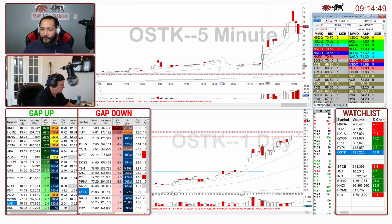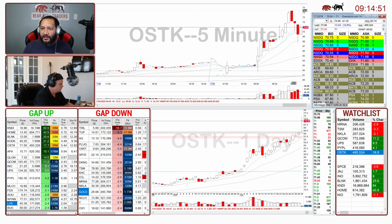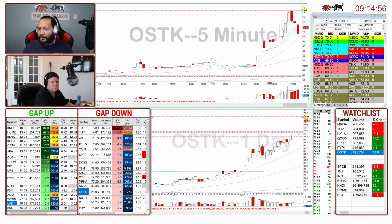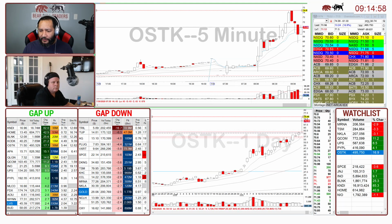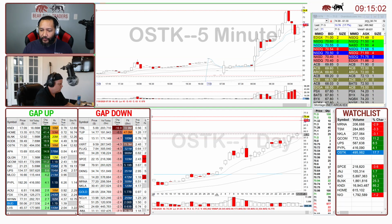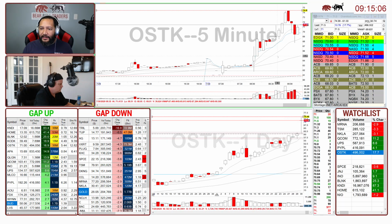OSTK continues to be very active right now, 495 on the radar at the moment when it comes to volume. High of the pre-market sitting at 74.39. The low of the pre-market pretty much stuck between here at 60 where the previous day close was, and you do have the highs and lows listed towards the bottom here. So again, plenty of action here.